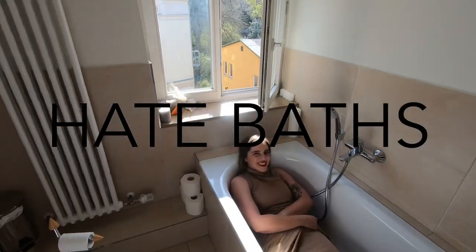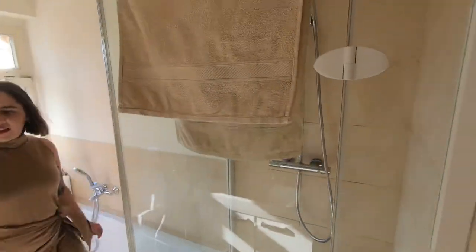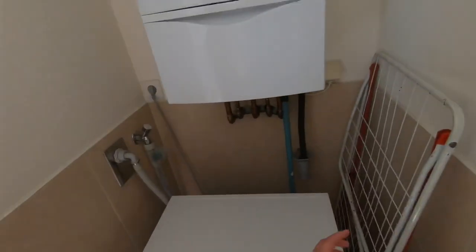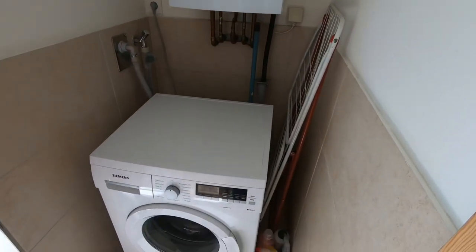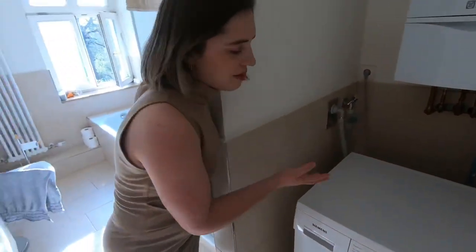Hate baths. Biggest waste of time. A shower, of course. And our washer. And a clothes drying rack. A lot of people ask if we have a dryer, but in Europe it's not very common to have a dryer. In Serbia and in Germany, we dry all of our clothes. And even in the US, before we left, we dry all of our clothes. We never use a dryer.